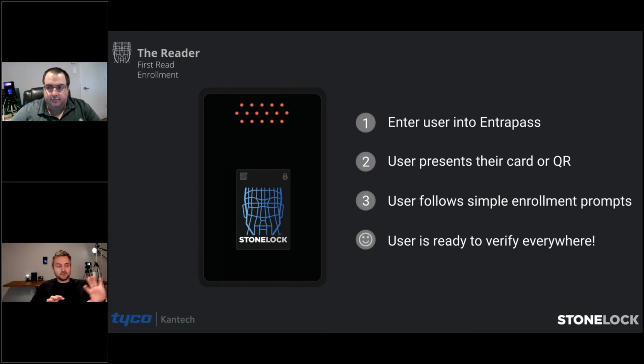So just to step back from first read enrollment for a second, typically onboarding a biometric into a system, if Tom was showing up and he said, hey, I'd like to be put in the biometric system, I would have to open up software typically. I'd have to find Tom's profile. I would have to find the device that I want to enroll Tom on. Sometimes it even has to be a dedicated enrollment station, not with us. Select start, walk Tom over to the device, do the enrollment with him, show him what to do, walk back to the software, and download Tom to the other devices where I want him to be able to work or be able to authenticate. With us, we eliminate 100% of those steps.